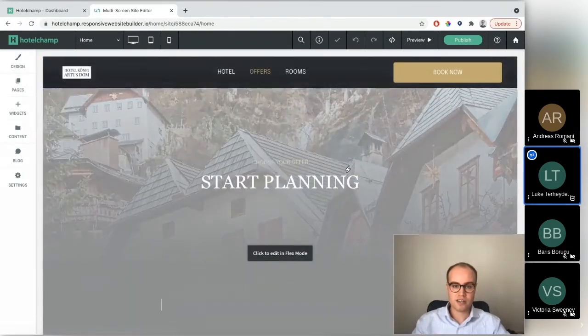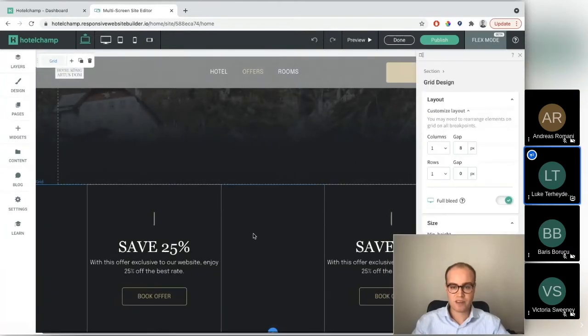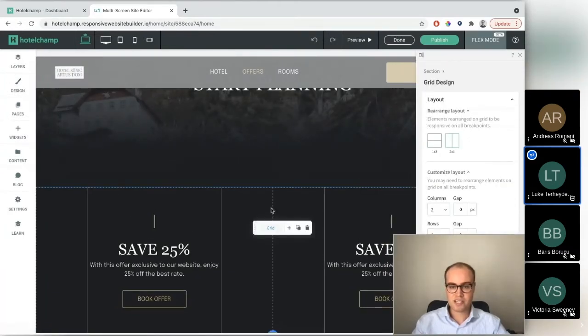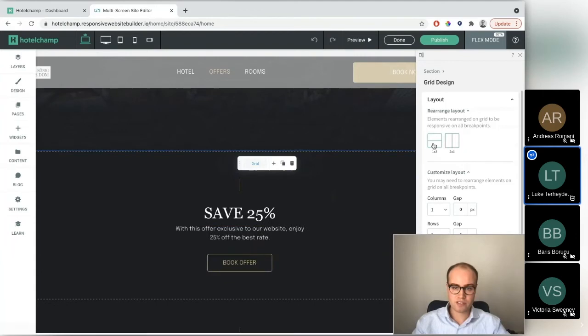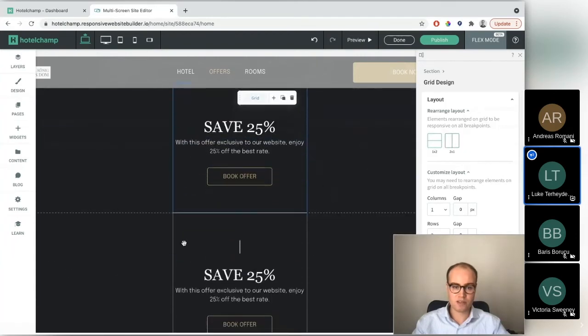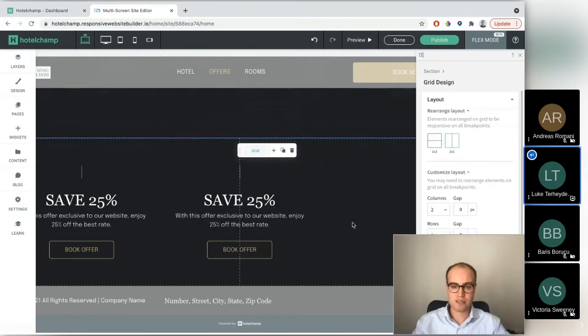And we have here these 2 offers. Now, this is actually in a grid. So you can see this is a 2-column, 1-row grid. And it's really easy to actually add more offers. So let's make it 1 column. You can see now it takes up the full width. Or let's, for example, add in a 3rd column. You can see it all automatically scales.